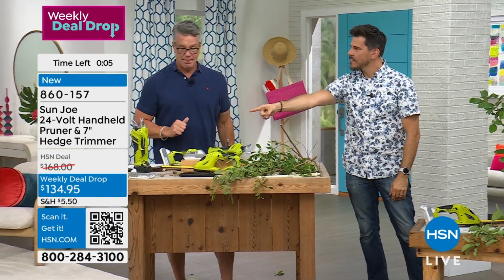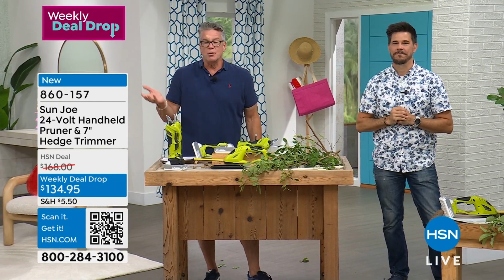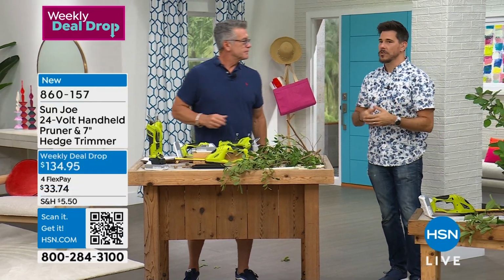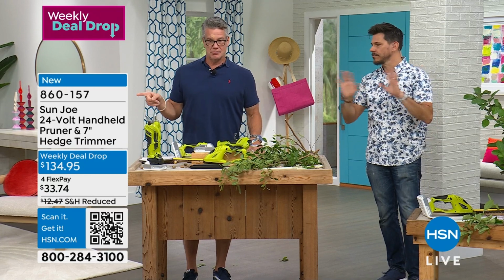The last thing: 500 cuts on that with one battery charge. 500 cuts. You're going to charge it once a month. I don't even remember the last time I charged mine. And the batteries are no-fade power. So if we have some in stock, get a backup battery. You don't need gas, you don't need oil, you don't need an extension cord.